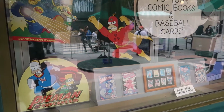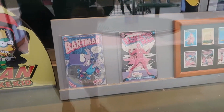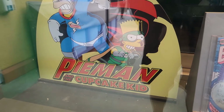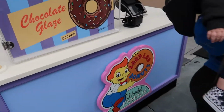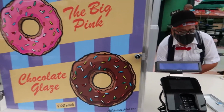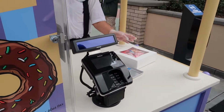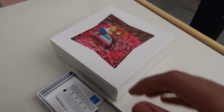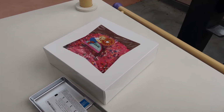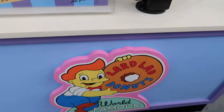Love this. They even got what look like retro comics. This Pie Man and Cupcake Kid. How's it going? Can we get the big pink? Yes, sir. Oh my gosh, look at this thing, the size of my hand. It's crazy. We just bought all these Voodoo donuts and I had to buy it still.